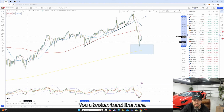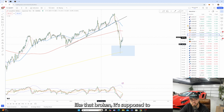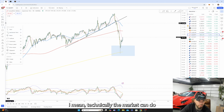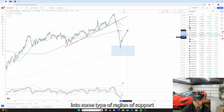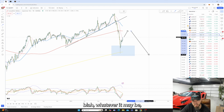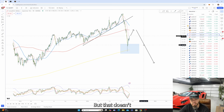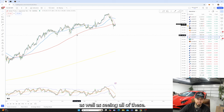You had a broken trend line here. Technically, when you have a trend line like that broken, the market can do whatever it wants, but you're supposed to see some type of motion back into some type of region of support, resistance, whatever it may be, and then create a new low. That's what you're supposed to see, but that doesn't mean it's always going to happen. I don't know what's going to happen with this, because there's a lot of world economic events going on.